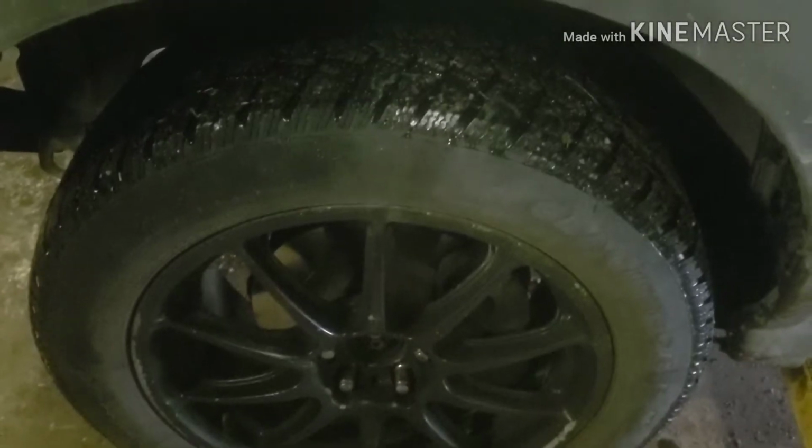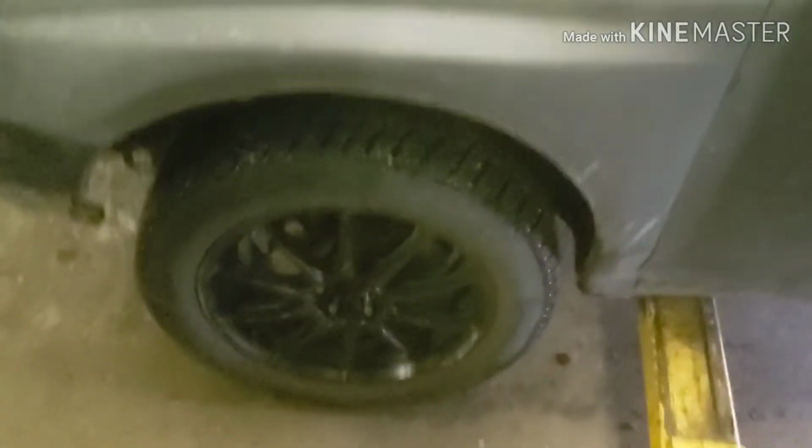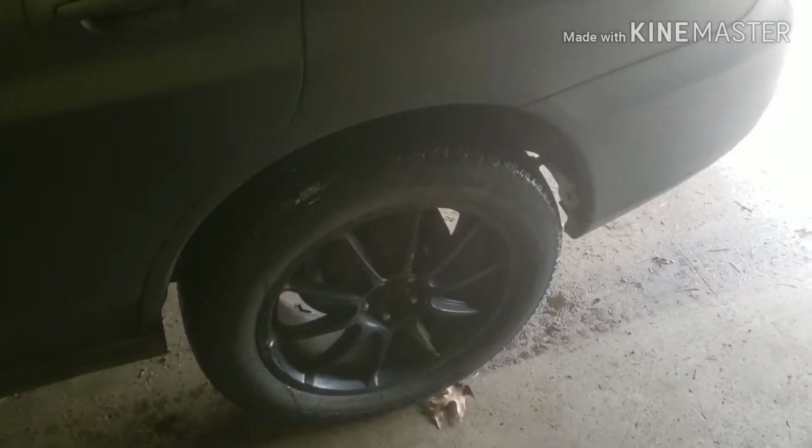These are some crappy Rota wheels. I'm just trying to get the life out of these tires, and then I'm probably just going to sell these wheels because I don't really... They look decent on here, but it's not the style I'm going for. I want to get some 15s or 16s and some even bigger tires with a better offset.